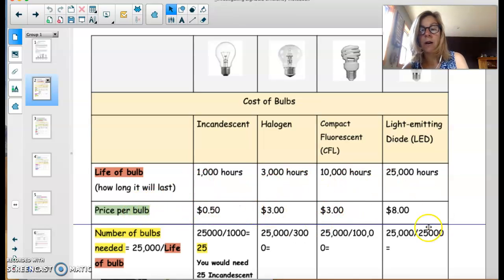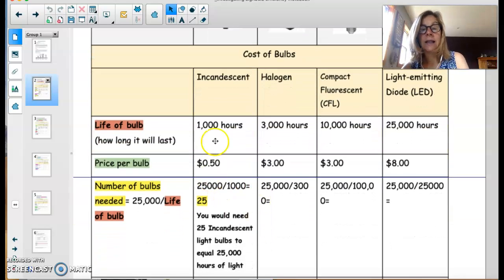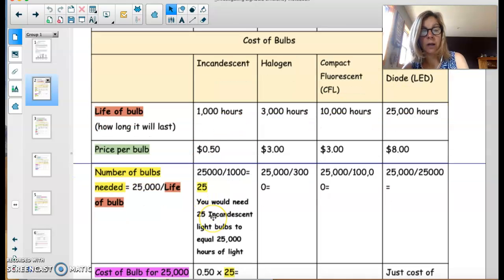I've translated all of this information down into the data table for you. And I've actually done the incandescent bulb throughout the whole lab for you, so you only have to do halogen, compact fluorescent, and LED. So here we go.